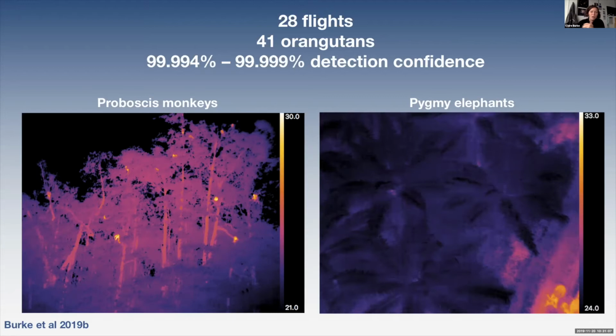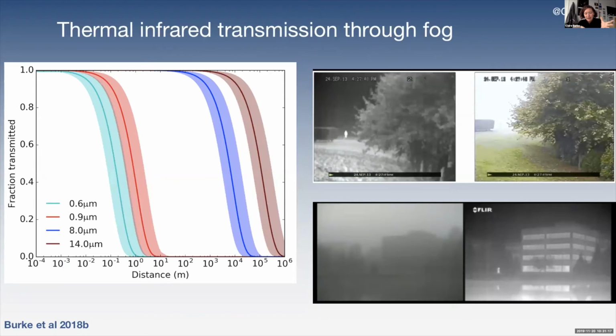One other fun thing about thermal infrared as an instrument to use, as opposed to an optical camera, is that thermal infrared light has different properties to optical light. It can actually pass through some things that you can't see through with your eyes, such as fog. Fog and smoke are two big ones.